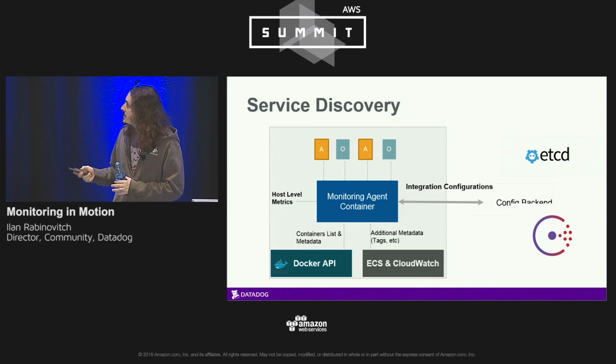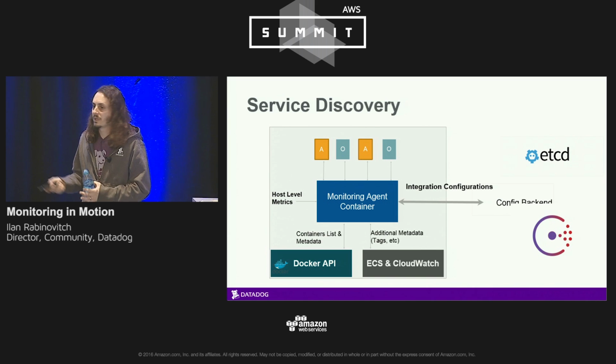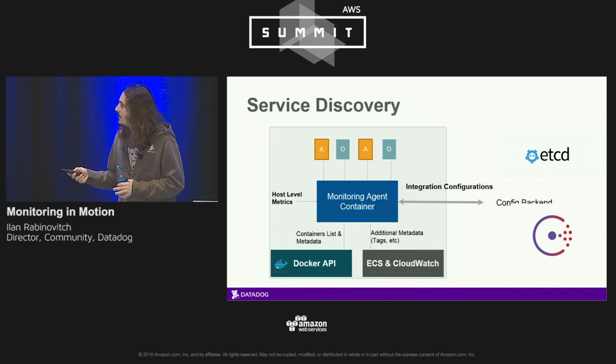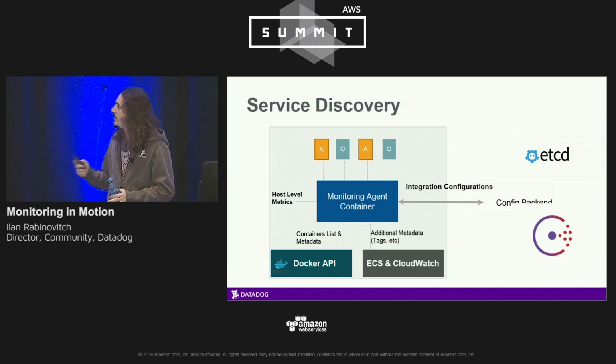So you can pull some of that stuff from the Docker API. You can know when a new container launched, because you're going to watch those events. You can get that from the ECS deployment events as well. At a high level, that's there. ECS and CloudWatch offer some bits of metadata around tags.